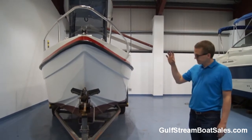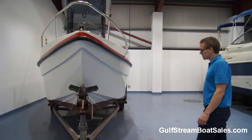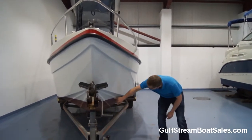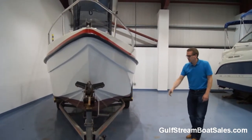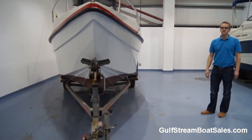So we'll put her in the water and give you an idea how she goes, but she is a very good sea boat. You'll also see that the boat has been antifouled as well, a fresh coat of antifouling paint, so she is literally ready just to go into the water for the season.